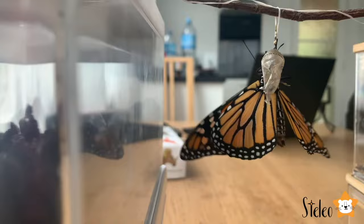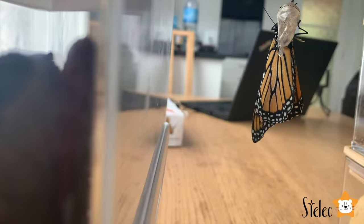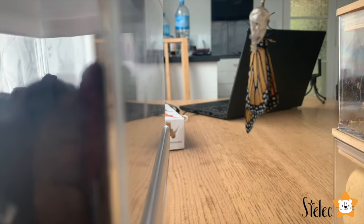The butterfly was very still, trying to dry its wings. Do you want to show everybody that liquid on the table? Yeah, this is called meconium. That's the remaining liquid from inside the pupa, which the butterfly didn't need. Go, butterfly, you can come out now. He already came out.